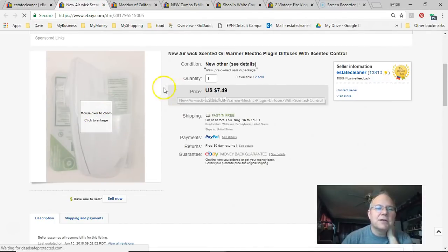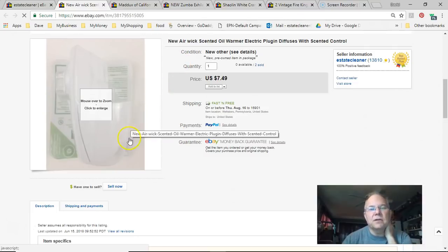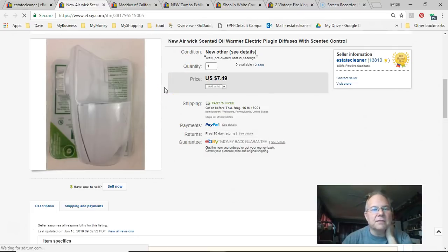These little jiggers. I don't remember where I got them. I'm pretty sure I didn't pay anything for them. I listed them October 1st, 2016. They're just two little things you plug into the wall to make your house smell nice. Sold July 12th, and I got $15 for the two of them. They both sold at the same time, with free shipping, and I was happy that they sold, because they've been here a long time. So, okay, next.